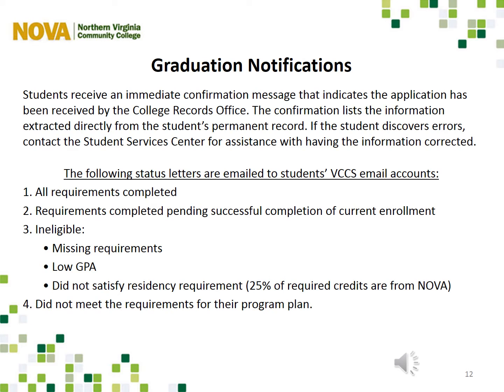Students receive an immediate confirmation message that indicates the application has been received by the College Records Office. The confirmation lists the information extracted directly from the student's permanent record. If you discover an error, contact the Student Services Center for assistance with having the information corrected.